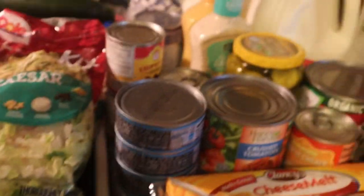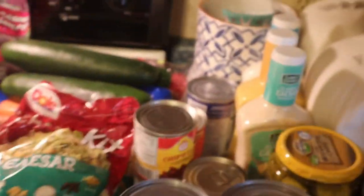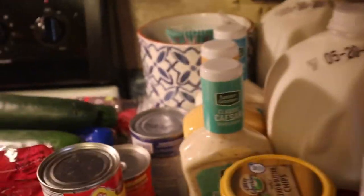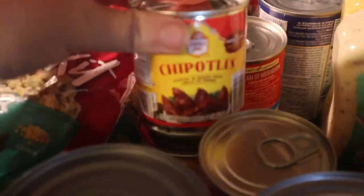I've got asparagus, onions, 4 cans of tuna. They still had a limit on the tuna. Let me know if you guys are having limits still on anything. Okay. I like to make chipotle pork with these. It's so good. If you want that recipe, let me know.